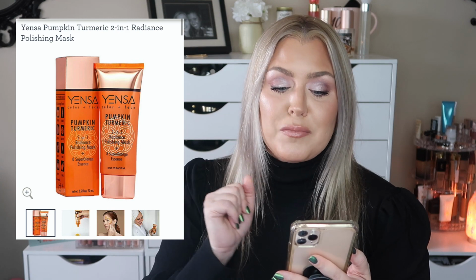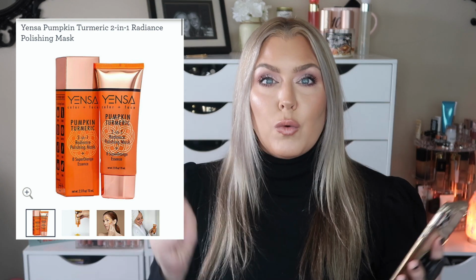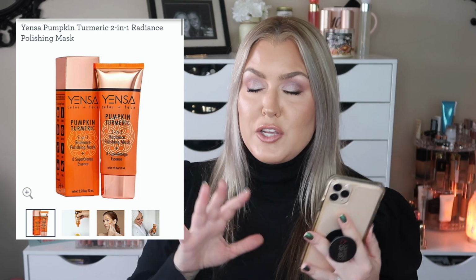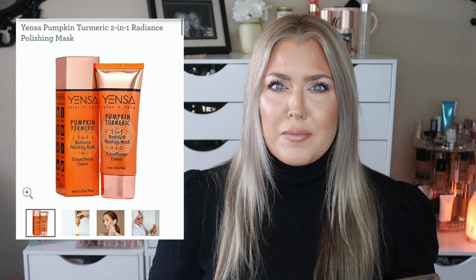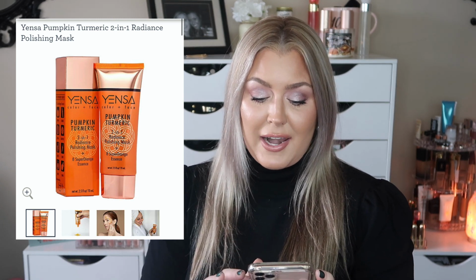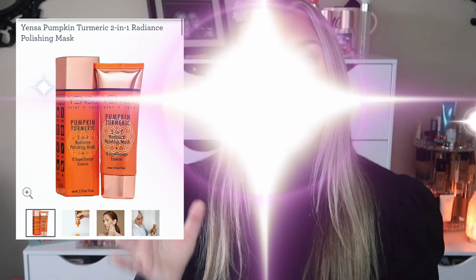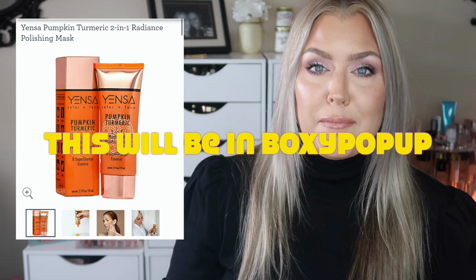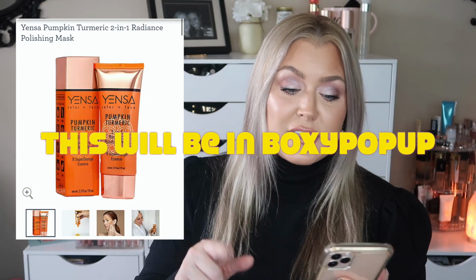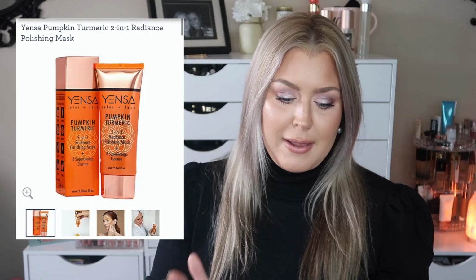We're also seeing the Yensa Beauty Pumpkin Spice or Pumpkin Turmeric Mask, which I told you guys in the last video I filmed, I want this mask so bad. You hear wonderful benefits as far as turmeric goes, especially on the inside of your body with inflammation and everything. I am super intrigued by this mask, and I'm really hoping to get this in my paid for box, or that it's available for the Boxy pop-up that is happening on November 9th. This has a retail value of $45, so I'm like, ooh, I don't want to pay $45, but I want that in my Boxy pop-up.